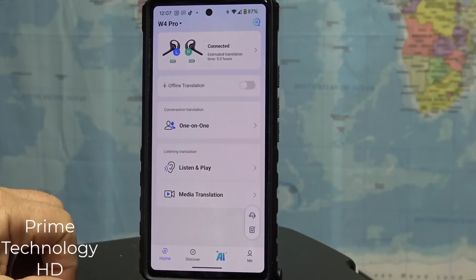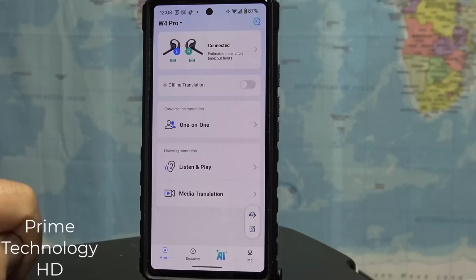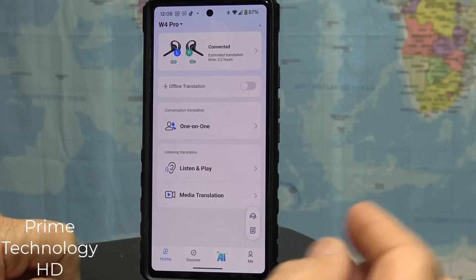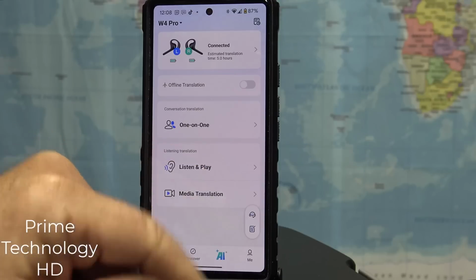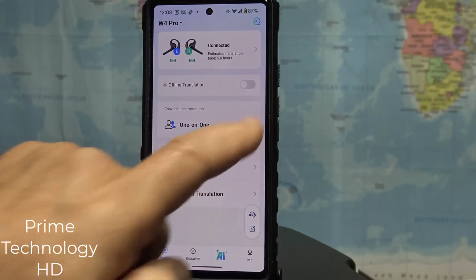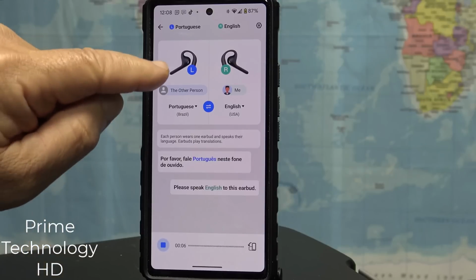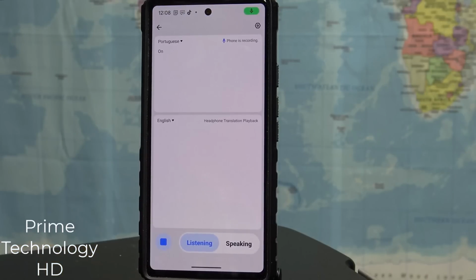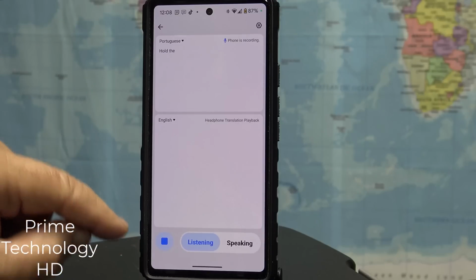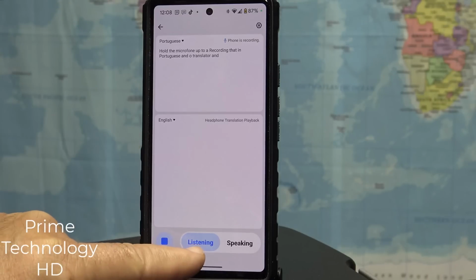The app is unbelievable. It's got so many features. The W4 Pro app is really well done. For instance, the top tab is telling me that my earbuds are connected and I've got 5 hours translation time left on my battery. Then there is a tab for offline translations. And then you have a button for one-on-one. So if you're going to converse with someone face-to-face, this is what you would use. As you can see here, I'm ready to go for Portuguese to English with my earbuds, and it's telling you which one is left and which one is right. Then listen and play. You would hold the microphone up to a recording that's in Portuguese, and it will translate into English. There's both a listening and a speaking tab.